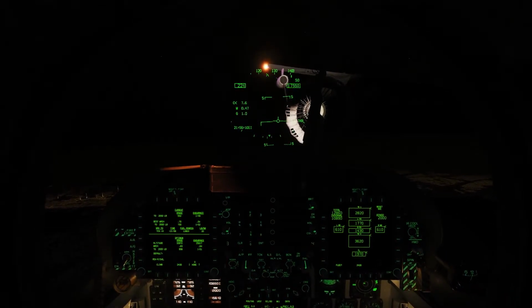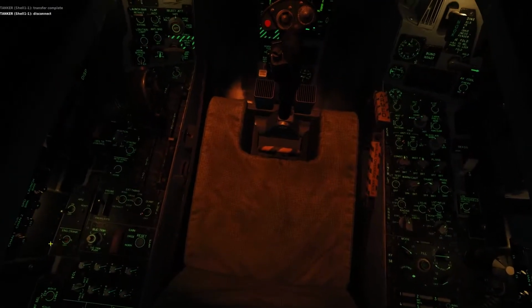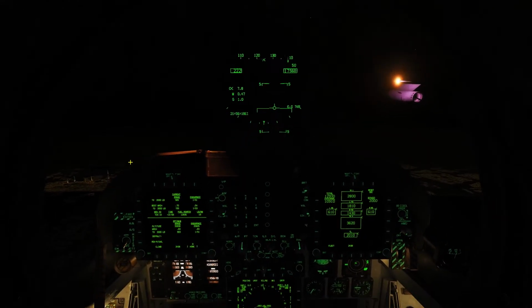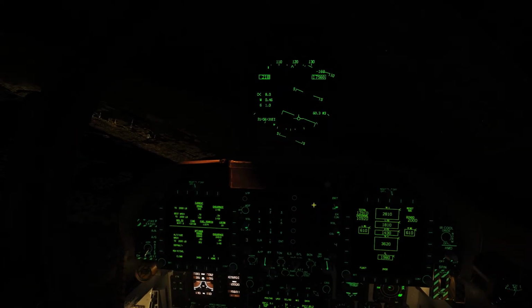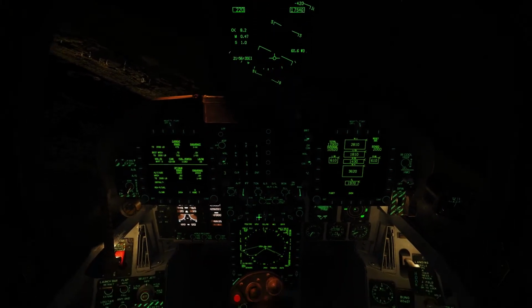Anyway, internal fuel is full, and external fuel is full. Whoop! Basket just about went in my face. Put our knob away. Call up waypoint 3, which, if memory serves, is actually our initial point. So we gotta get serious here. I will just get us back up to speed here. So we'll drop below 1,000 feet on our way to waypoint 3.